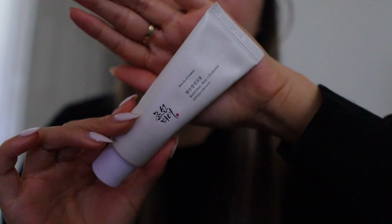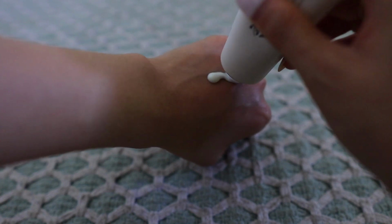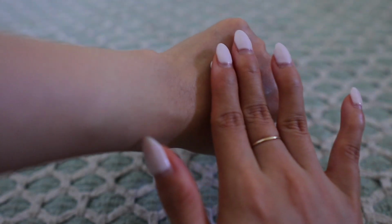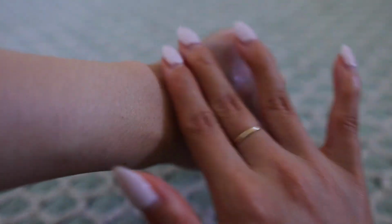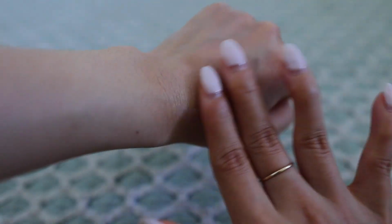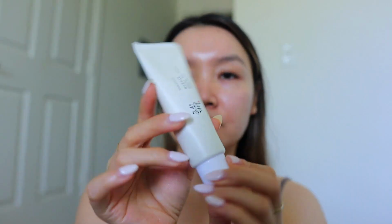I do really like this. I feel like it's super moisturizing actually, and I like how there's no white cast, no smell. It feels nice and cooling on the skin when you apply it. It's not greasy. The only thing is I do have normal dry skin, so I love how hydrating and moisturizing it is, but I don't know if you would love it if you have oily skin. I feel like you might think it's a little bit greasy or a little bit shiny.